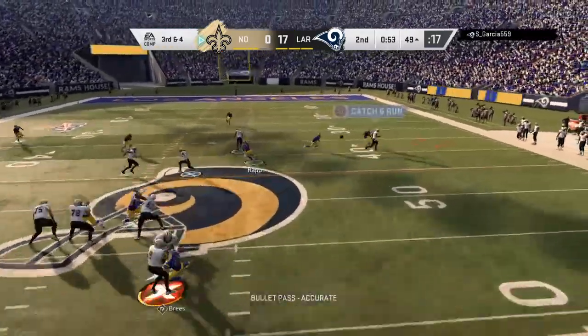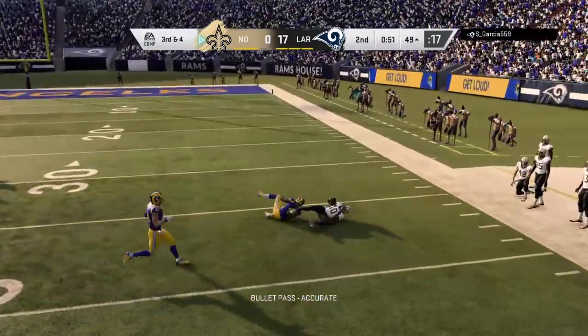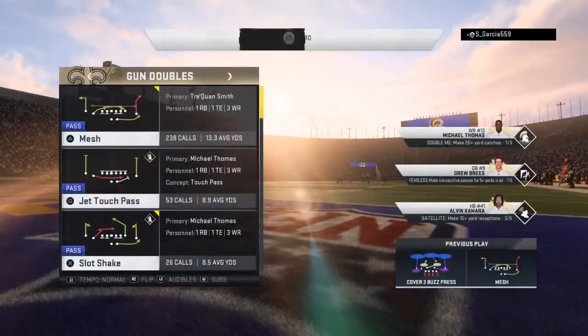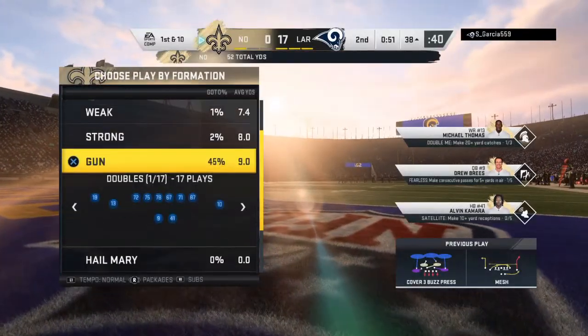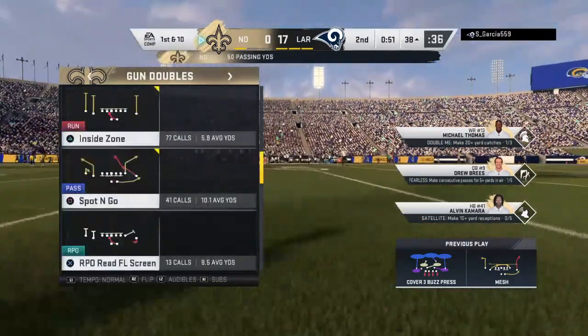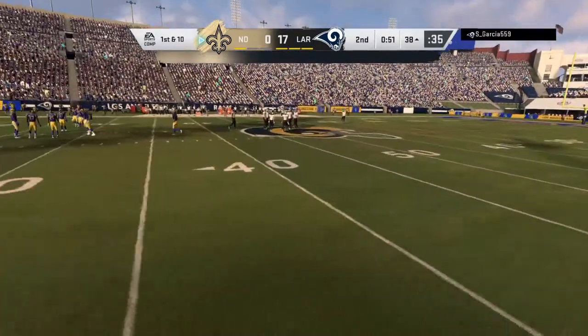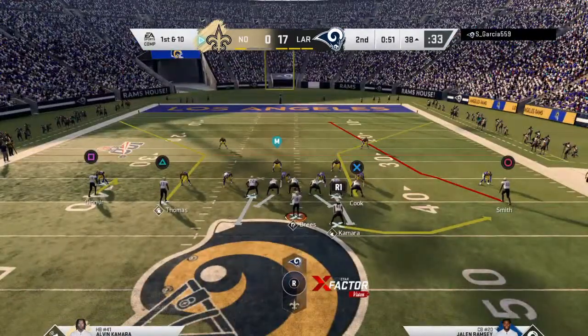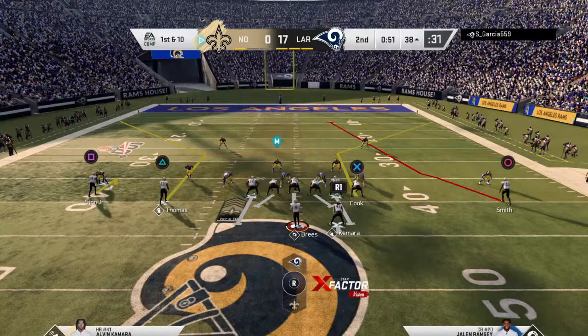Breeze to throw again. The open man is Smith. Now we'll get a quick timeout called by New Orleans, number 2, as they get the stoppage with a little over 50 seconds to go in the first half. This offense finding its legs now. Here's another 1st and 10.